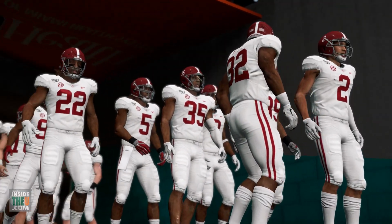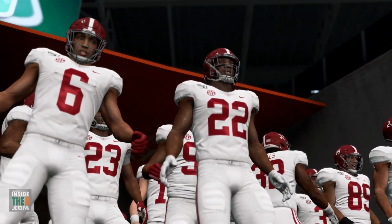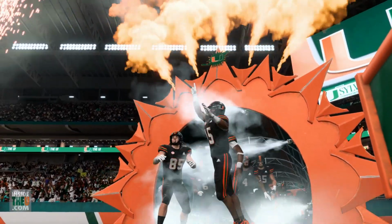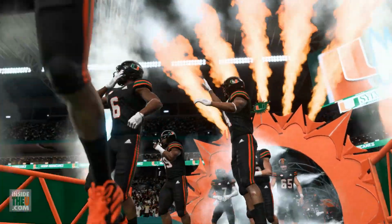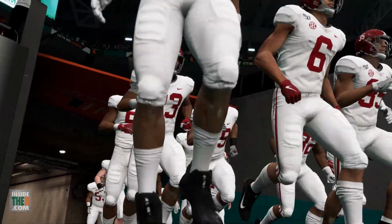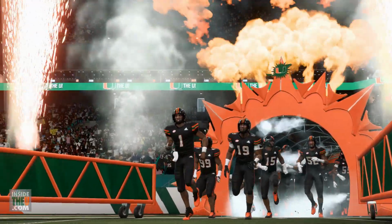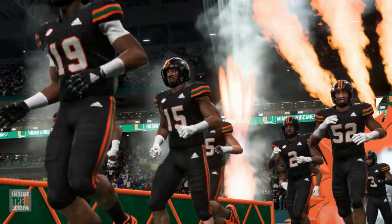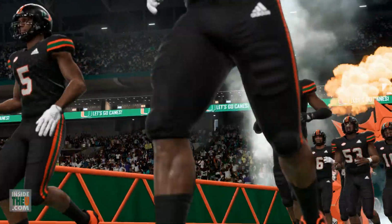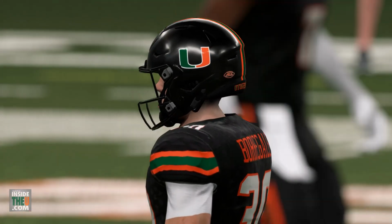So the new format, I've done different ones. I've done the quarters. I gave you guys a sneak peek there. I broke one up, did a full game. This one against Alabama and Miami is first to 10 points. However it happens, whether it's a touchdown and a field goal, 4 field goals, you throw a safety in there, 2-point conversion off a touchdown. Any way it happens, as soon as a team gets 10 points, we'll cut it off.